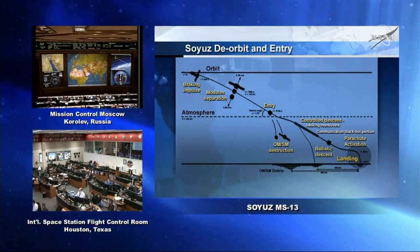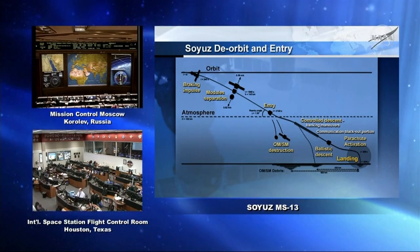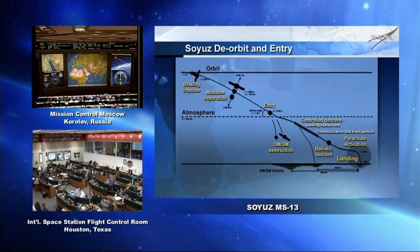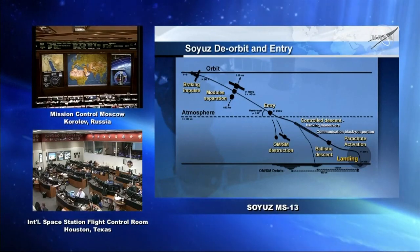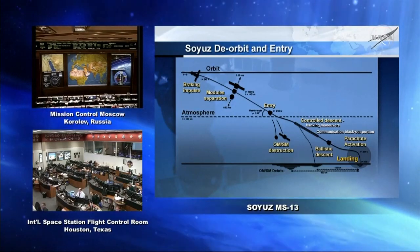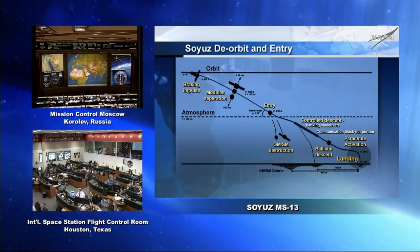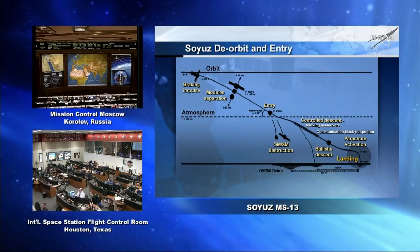The next milestone that we'll be looking for is atmospheric entry, coming up in about 2 minutes. That's when the crew begins to feel the effects of gravity for the first time since they left Earth. That's 328 days ago for Christina Koch, 201 for Luca Parmitano and Alexander Skvortsov.